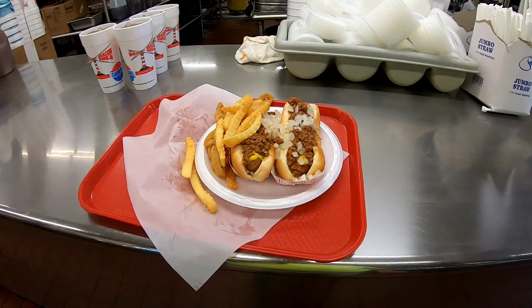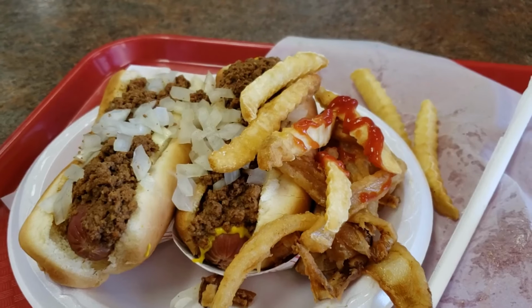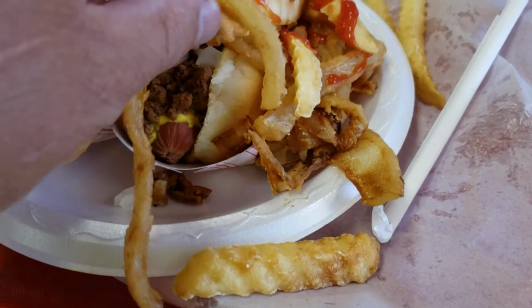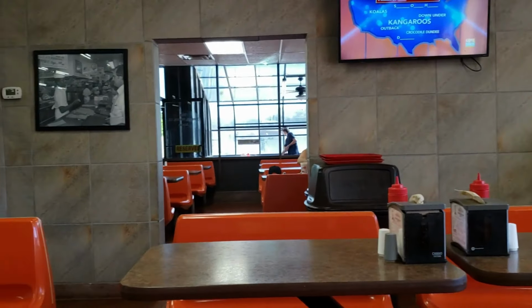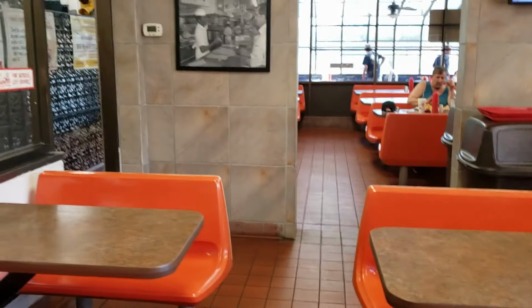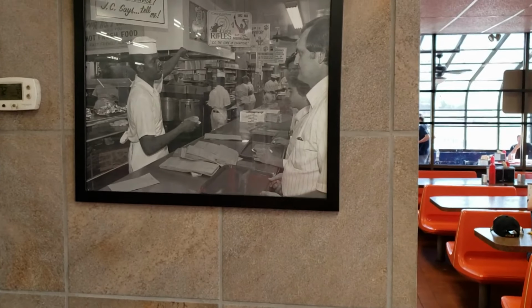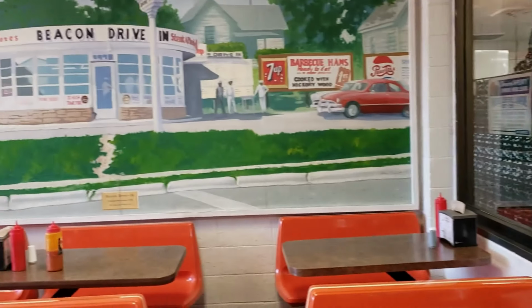There's my chili dogs. He said he's gonna throw me a few fries on there. They wouldn't hurt me. All right, here are my chili dogs. And he threw me some French fries, and I think there's some onion rings up under here. He said, hey, it won't hurt you. Beacon Restaurant has been around since 1946. It is kind of a staple here in Spartanburg. Here's a photograph on the wall of what it looked like back in the day. It's kind of cool.